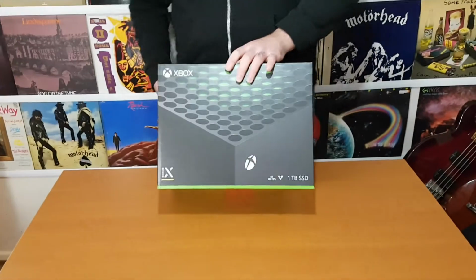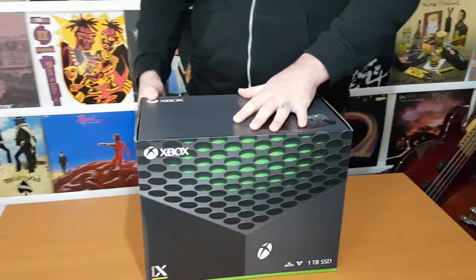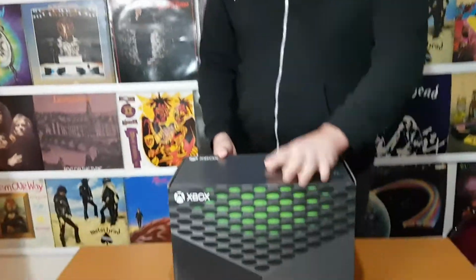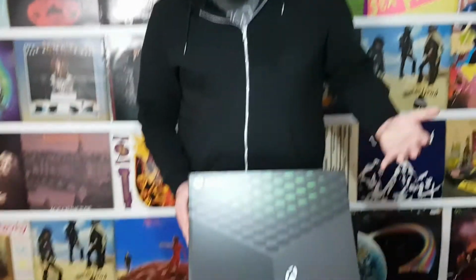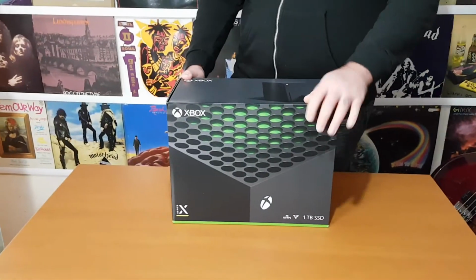So yeah, after months of waiting, the Xbox Series X is finally here. I've been following this since it was first announced, and I've been super hyped about this. More hyped than the PS5, if I'm being perfectly honest, although I cannot wait for that one as well. There's something about the Xbox Series X this generation. This is just ticking all of the boxes for me, no pun intended. It looks awesome. It looks a bit like a fridge, but it's all good. I think it looks nicer than the PlayStation 5.